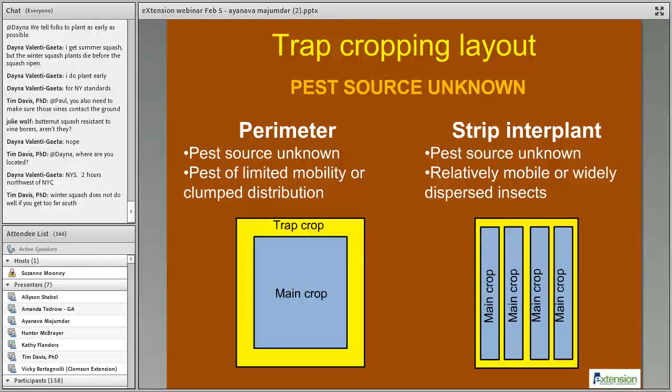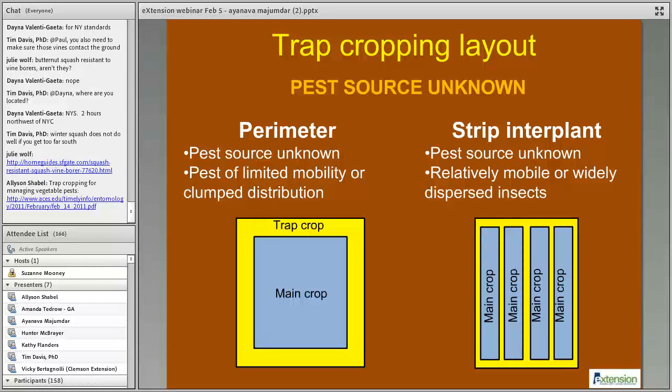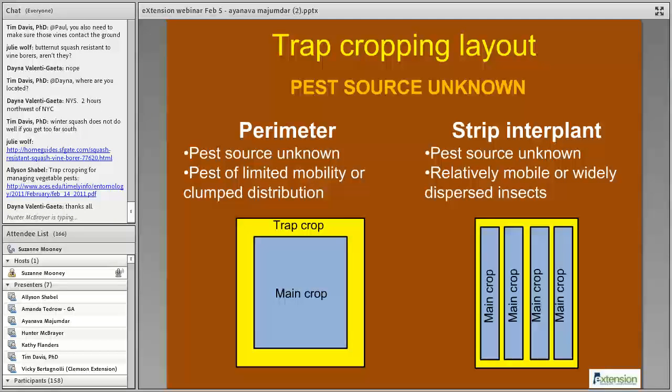A perimeter trap cropping system, and you may have seen this in magazines and websites. A lot has been written about them. The perimeter system is really wonderful because it covers the main crop on all sides. The problem is it's very labor intensive, and if you are a producer with equipment, trying to do a perimeter trap crop becomes a very painful process, especially trying to move around and navigate. But it's an option for small gardeners, small farms. That's a great way to think about it.